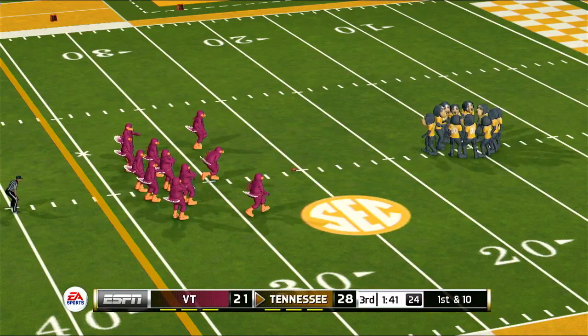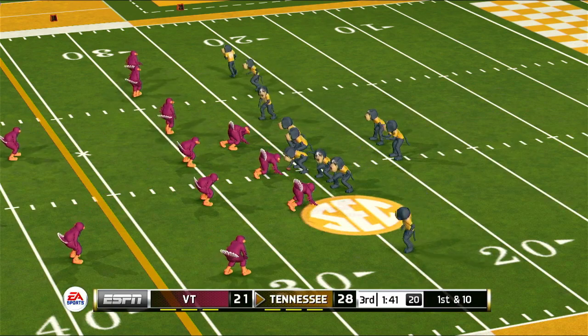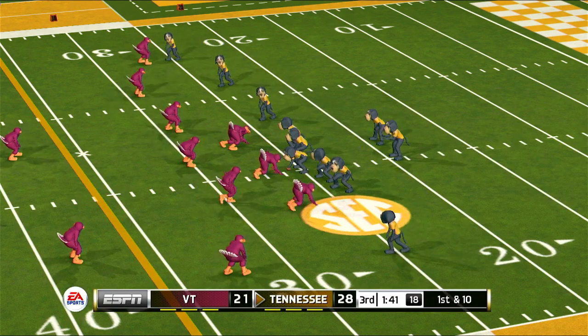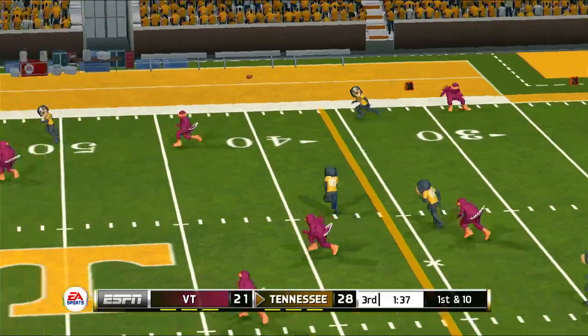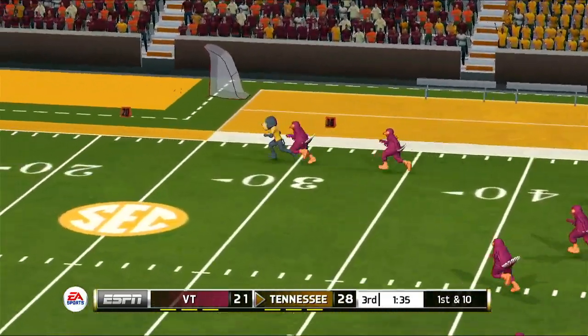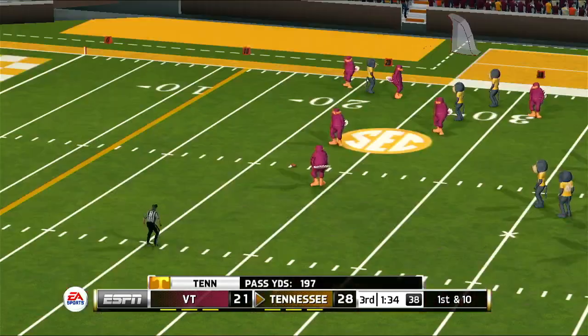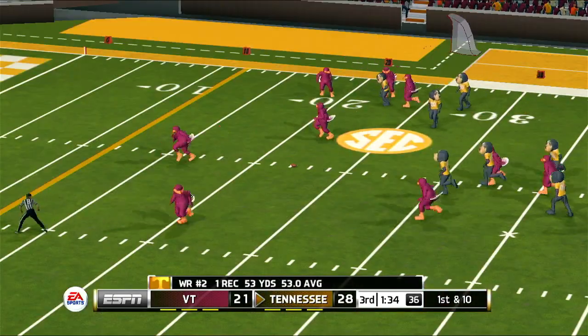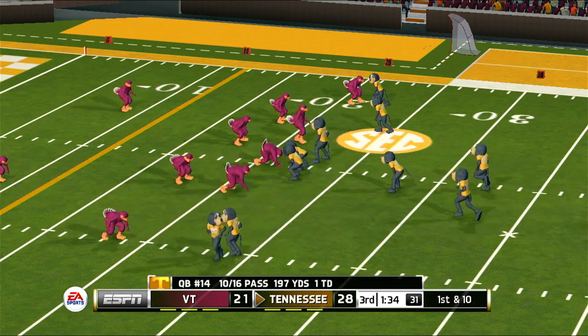And offense is back on the field after running the ball very well on their last drive. This offensive line really opened up some big gaps for the running back last time. Going deep. It's caught. Very clutch tackle there because this kid had some space. Tennessee is up a score.